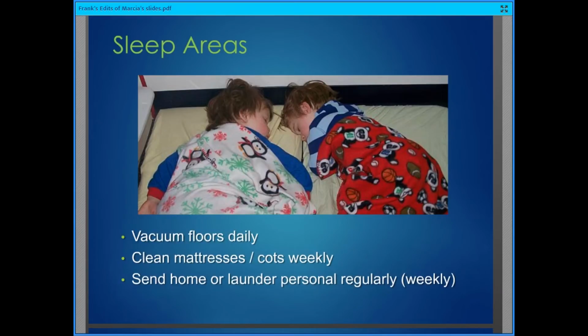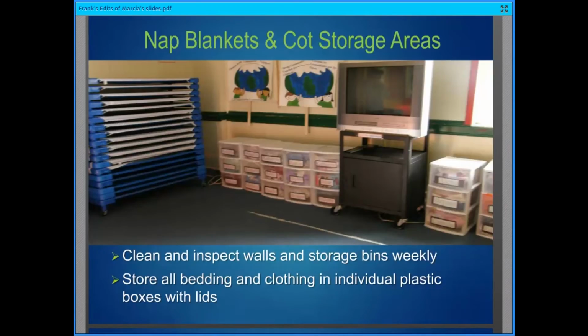What if we have areas for children to sleep during the day? Well, follow the basic cleanliness procedures. Vacuum floors daily. Mattresses and cots should be cleaned weekly, and personal items sent home or laundered in-house regularly, at least weekly. Walls and storage bins should be cleaned and inspected on a weekly basis. Safely store all blankets, bedding, clothing, and stuffed toys in individual plastic boxes with lids, as you see here.